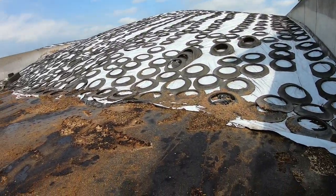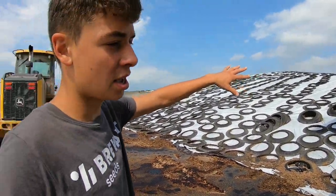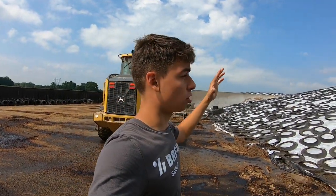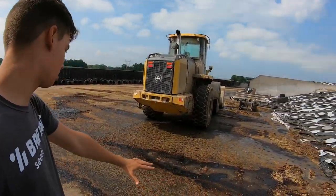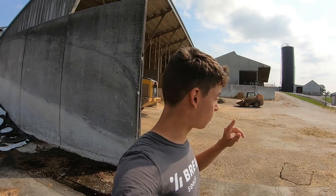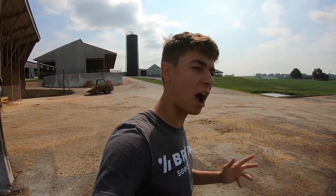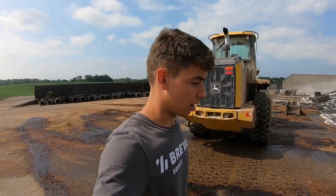You might be wondering, what is all this juice? Well, that's bunker juice. When this is fermenting, and when we chop and put this into a pile, there's still moisture. That moisture is getting compressed and pushed out, and you get this lovely juice. This is another reason people that have silos and put silage in a silo want the silage to be more dry. The juices can actually corrode away at the concrete, and that's no bueno, and you don't want that.